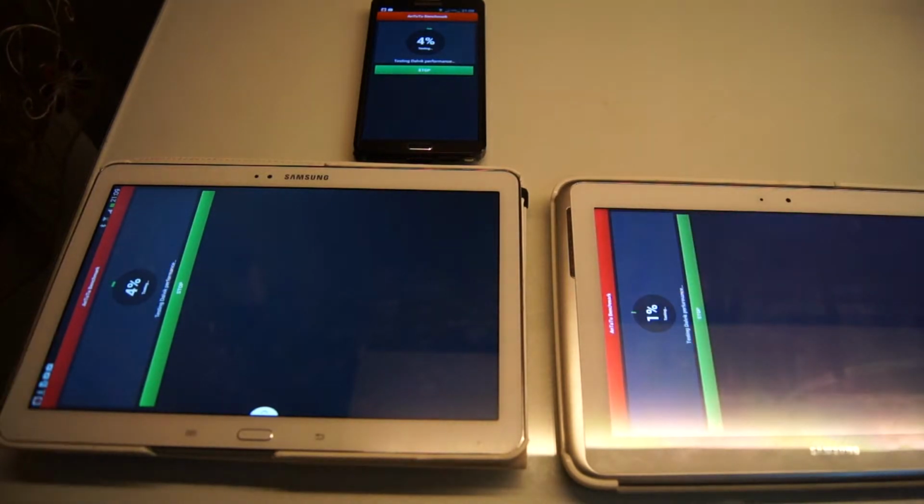Okay, while this runs, I'm just going to quickly run through specifications on the newer version. It's a Snapdragon 800 LTE variant, with 3 GB of RAM, 32 GB of internal storage, an 8 megapixel camera on the back, and a 2 megapixel on the front. And the interesting thing is they have come back with the home button here, like the Galaxy Note 3, whereas the previous one had on-screen buttons.